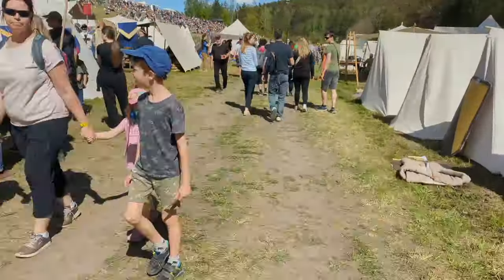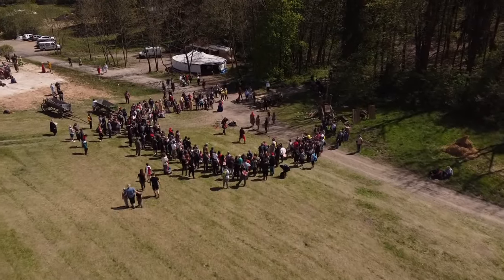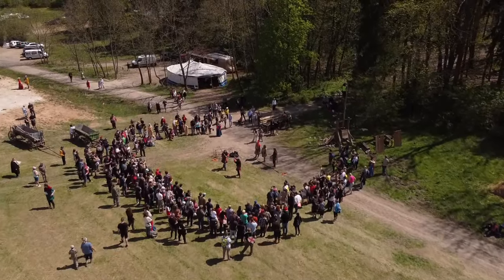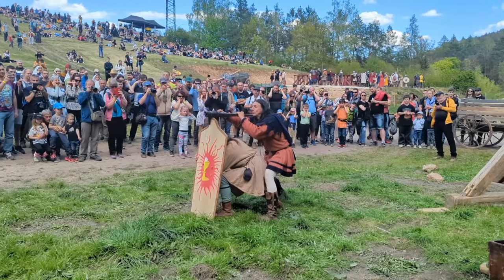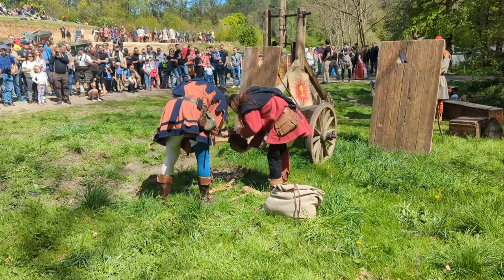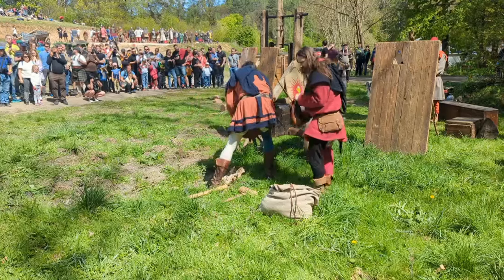Obviously, people also come for presentations to understand a little bit more about medieval life, and this year the presentations were quite nice. There was a little bit about fighting, but I didn't really pay attention to that. However, they had a presentation about early gunpowder weapons, so there were the handheld ones, as you can see, and also cannons, with obviously the whole reloading and explaining how all that works.